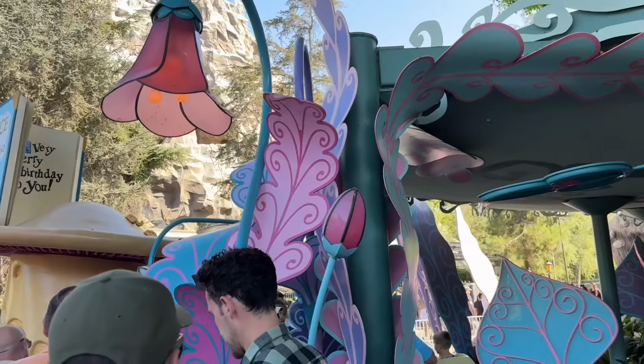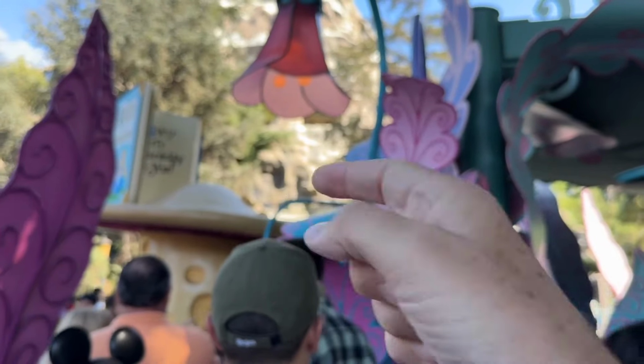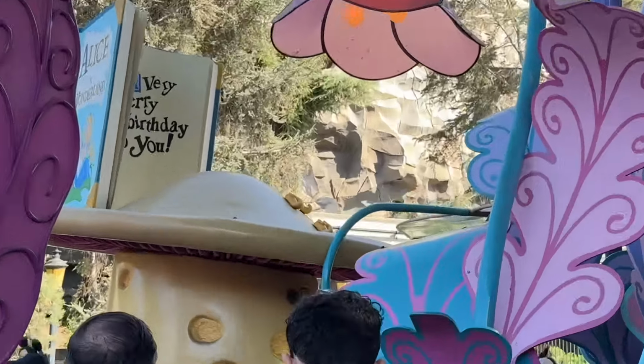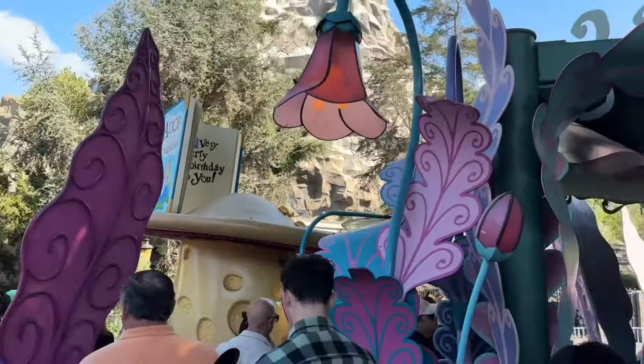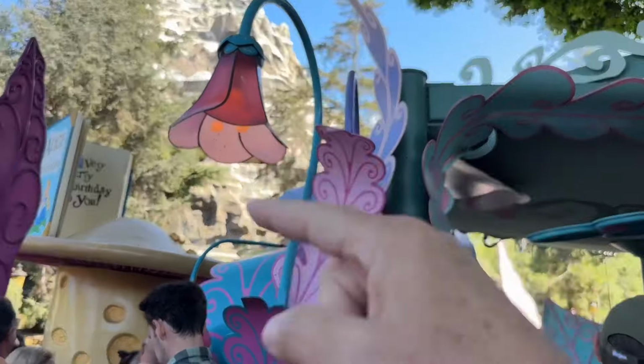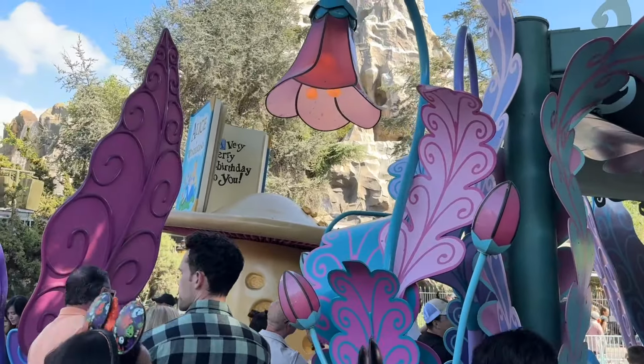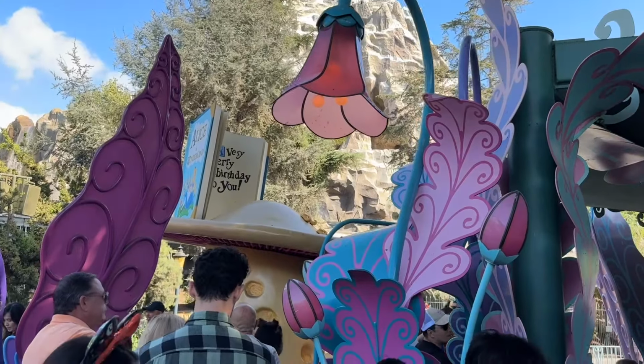If you look in the back of the mushroom, you can see there are 3 pairs of shoes, 6 shoes. It's much easier to see when you're riding the ride coming down. Those shoes belong to the caterpillar. Why are the shoes still there? Well, the caterpillar turned into a butterfly and left its shoes.